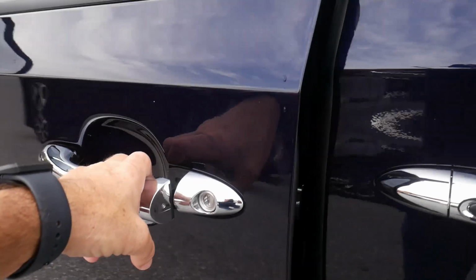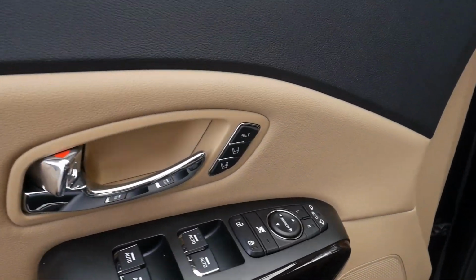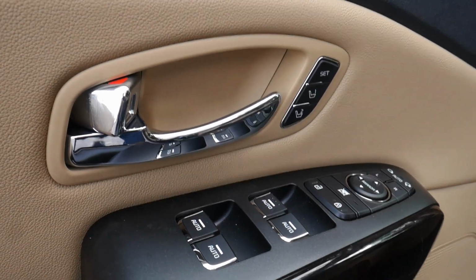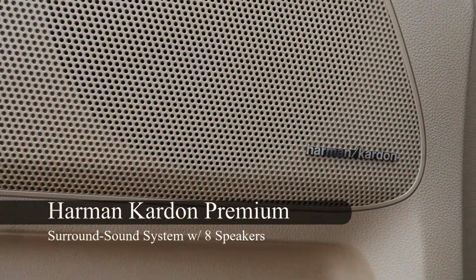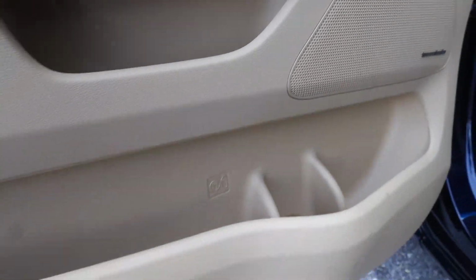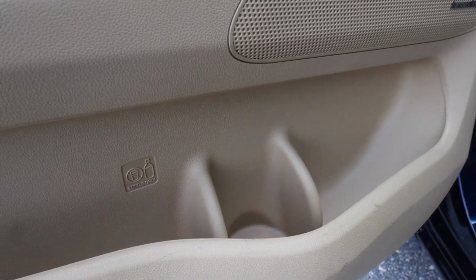As you enter the Sedona, you can see that you're greeted by this lovely two-tone door. Comes with memory seats for up to 2 positions, power windows, power door locks. This model features the Harman Kardon premium sound system. The lower portion of the door offers a map pocket as well as beverage holder.